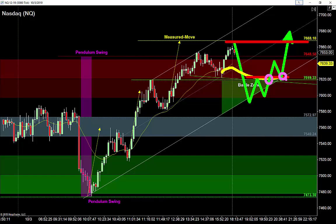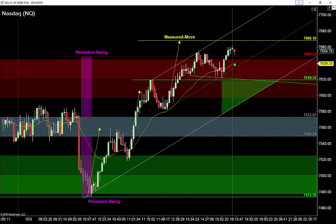Now, also don't forget, if we do get that run lower, we can go back into that range, but you've got to get that strong move lower first. You've got to get that 1, 2, 3, that move lower off the moving average.